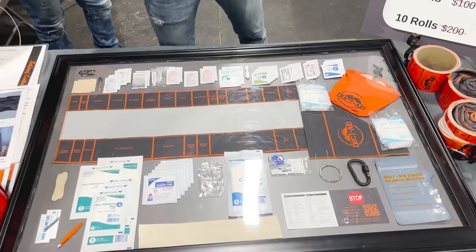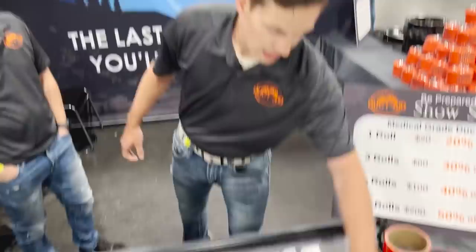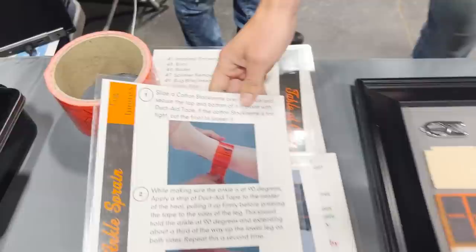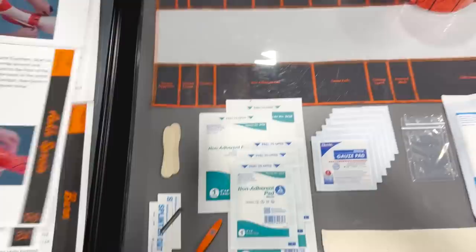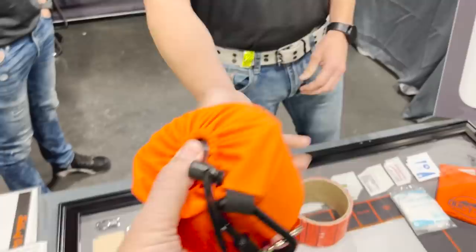The first thing you see when you open up the packaging is a QR code, and it links you to this PDF that's going to show you how to use our kit specifically to stabilize your injury. So you can make this double as a sling, it shows you how to wrap a foot using the tape, burn injuries, anyway. It's a really versatile kit. It weighs just over a pound. I mean, it's super lightweight, easy to carry.